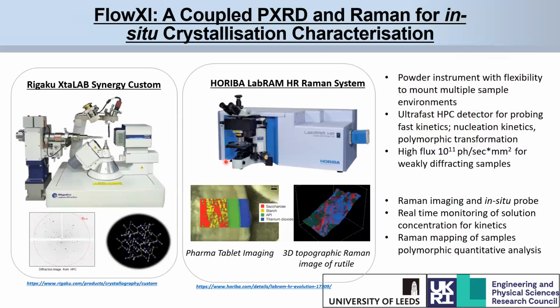So just some background on the actual instrumentation that we have. We have an XtaLAB Synergy Custom at Leeds in a very large enclosure. We have a copper microfocus rotating anode X-ray source, a goniometer, and a HyPix HPC detector for fast data collection. The reason we chose this system is that it allows very fast data collections, and it gives us a high flux.